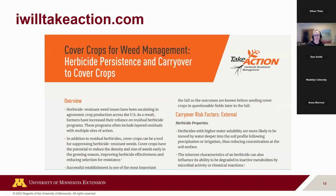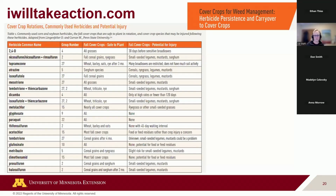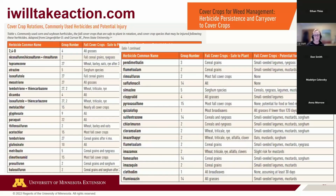It's off this iwilltakeaction.com website. They have a nice little publication looking at herbicide persistence and carryover to cover crops. It summarizes a lot of the research that's out there right now on potential for herbicides to have an impact on stand and biomass of cover crop species. For example, they've got these tables. I'm not going to list all these different herbicides here, but you can see the ones that they have listed on the left, and then they show fall cover crops that generally should be safe to plant, fall cover crops where there would be potential for injury, and the remaining herbicides that they've looked at too. So a lot are commonly used herbicides, and they're looking at a single active ingredient. There's a lot of generics and mixtures of these products. But again, this is a nice little resource, but note that it is for fall planted cover crops, not if you're early interseeding, because that's a shorter window, with greater potential to have some injury.